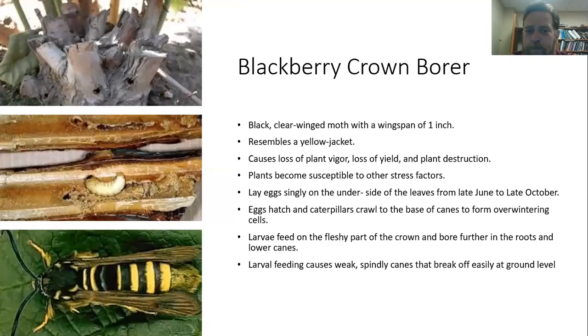Blackberry crown borer is a kind of moth that masquerades as a yellow jacket. You can see the picture down there at the bottom. They do look very much like a yellow jacket, and they lay eggs down at the base of the plant. And that caterpillar grows and bores into the plant, just like we talked about for blueberries. Kind of a similar situation.